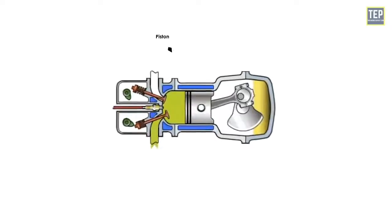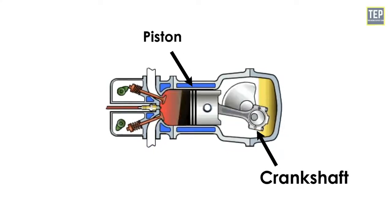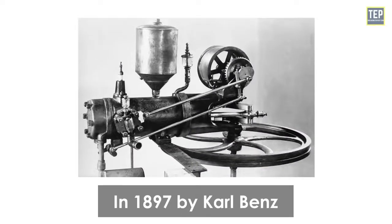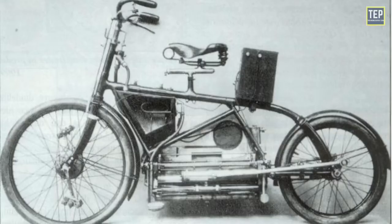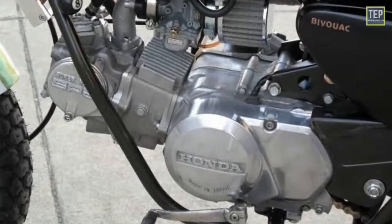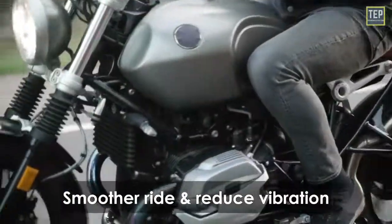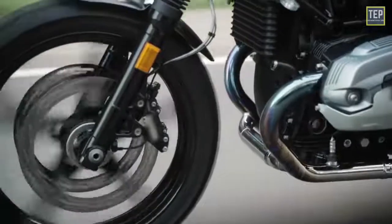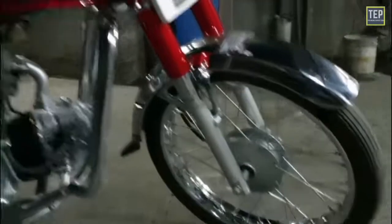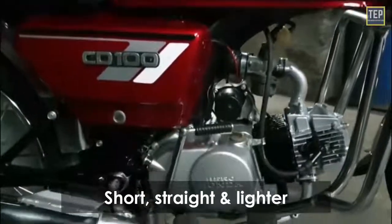A horizontal engine is a piston engine where the cylinders are located on the side of a central crankshaft. The first horizontal engine was built in 1897 by Carl Benz, and these engines have been used in aviation, motorcycle, and automobile applications. Horizontal engines have a lower center of gravity than the vertical engine, which gives a smoother ride and reduced vibration. Most horizontal engine frames are designed to provide more space and stiffness. Also, a horizontal engine interferes less with the frame design, making it possible to create a frame that is short, straight, and lighter.